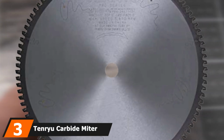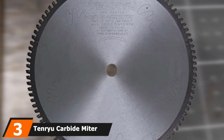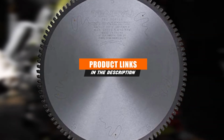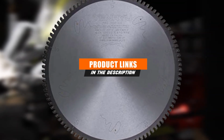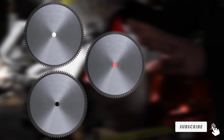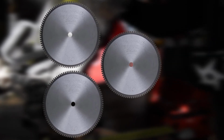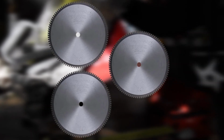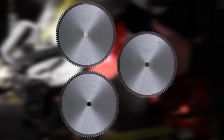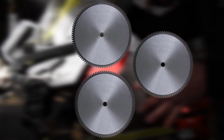The number 3 position is held by Tenryu Carbide Miter Saw Blade. The heavy-duty polished blade plate on this high-quality saw blade is fully hardened to ensure minimum vibration. This 12-inch blade has 100 teeth designed to maintain both sharpness and flatness. It's also laser cut in 5 spots around the perimeter for vibration elimination. The unique tooth design cuts the center of the saw kerf first, cleaning the corners of the cutout afterwards.